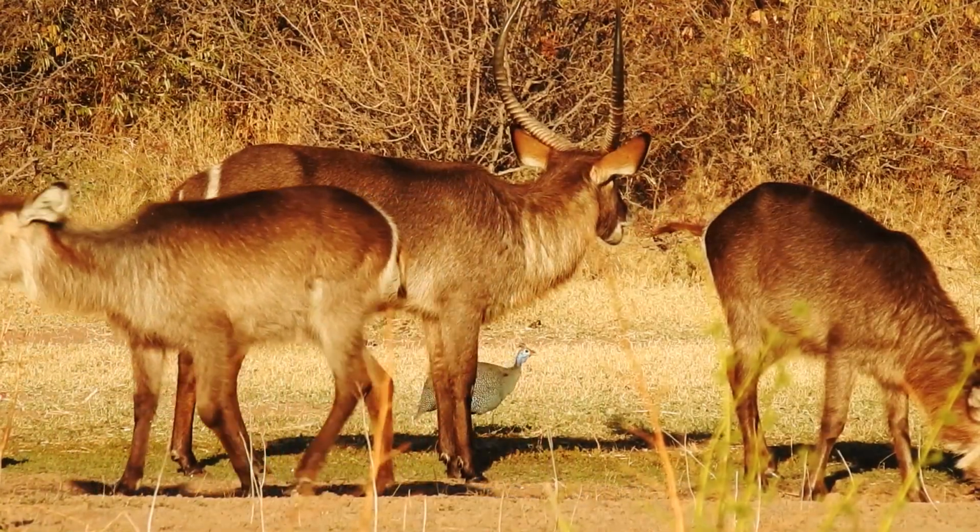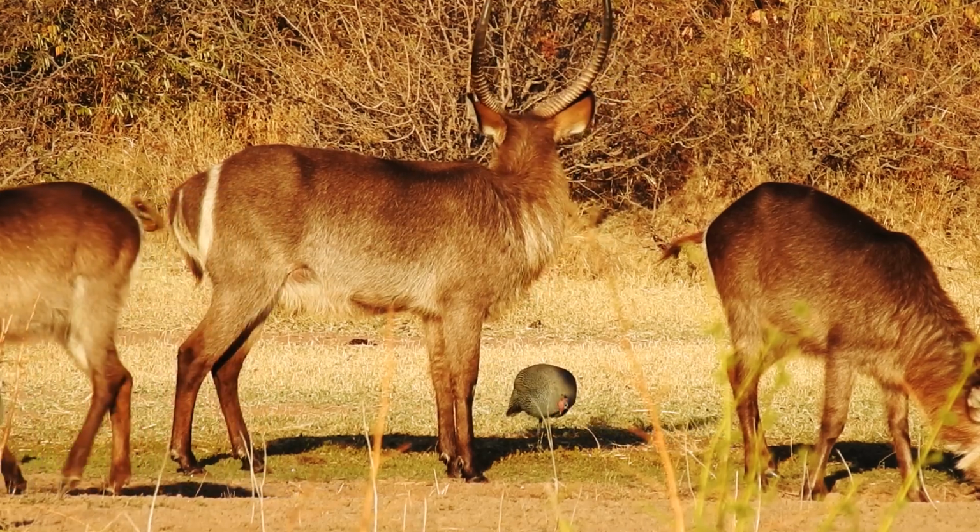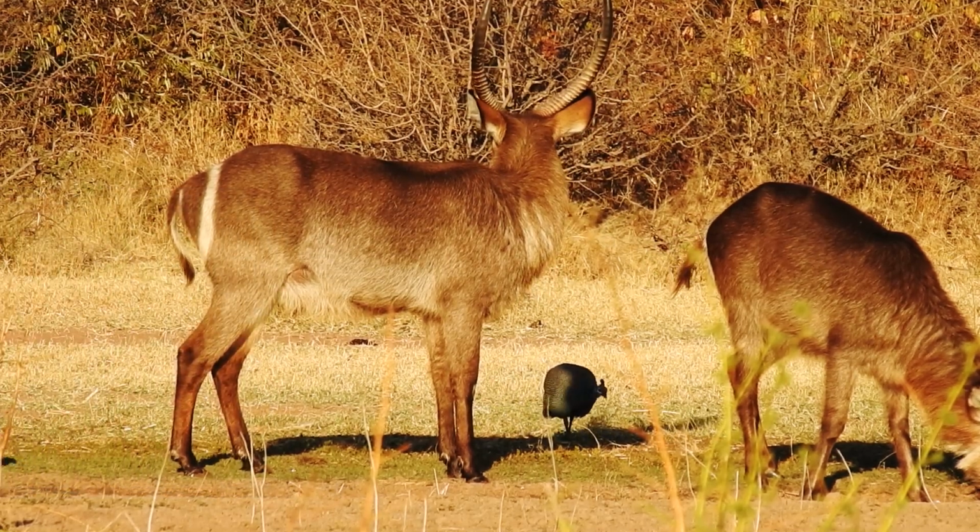So I lined up with my 9.3 and we loaded it with the new Saku Super Hammerhead 286 grains, and I think it went exactly where I aimed. So we're on the track now, going to recover it, and hopefully I can share this beautiful buck soon.